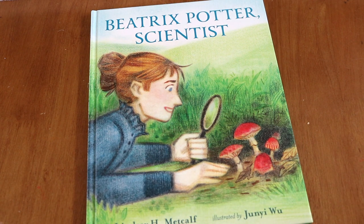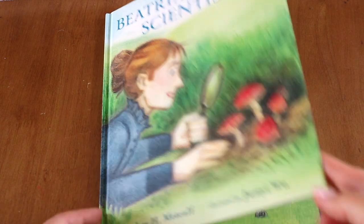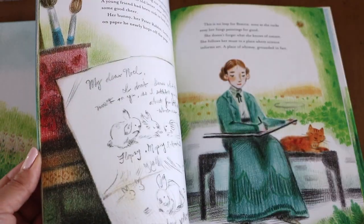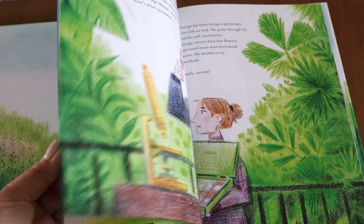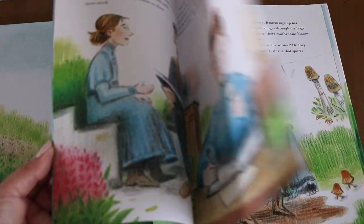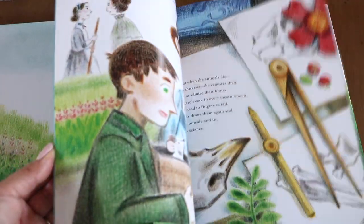And Beatrix Potter, Scientist by Lindsay Metcalf. This picture book biography shows an unfamiliar aspect of the accomplished life of Beatrix Potter. Again, merging the essence of science and art, this book inspires us to observe, study, wonder, and draw.